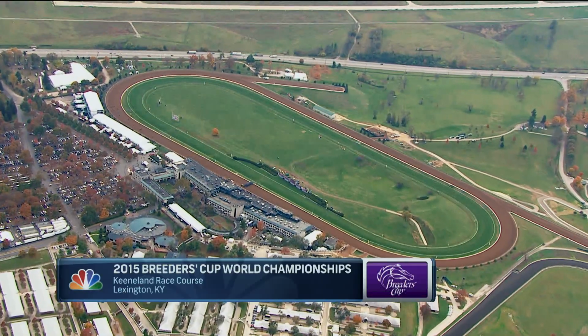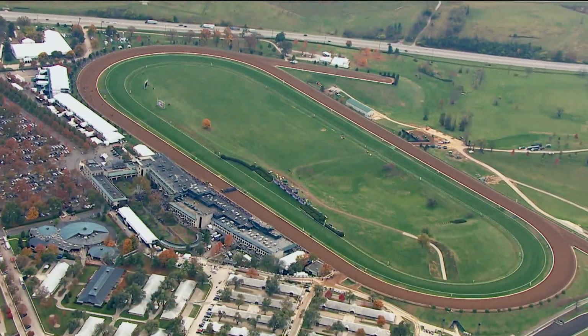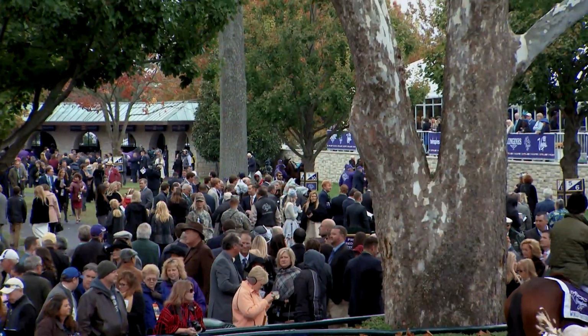32 years in the making. Finally, the Breeders' Cup World Championships have come home to Keeneland Racecourse in Lexington, Kentucky.